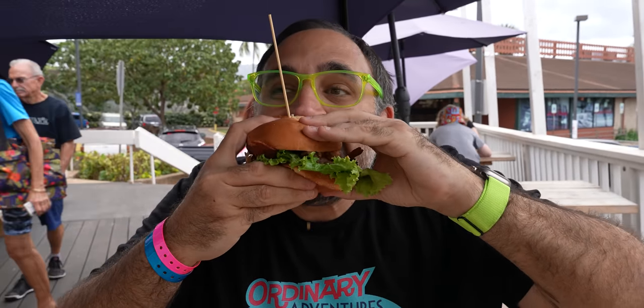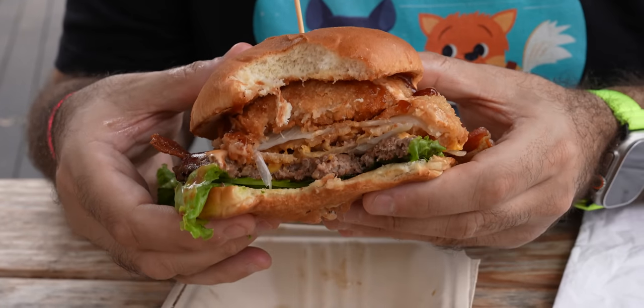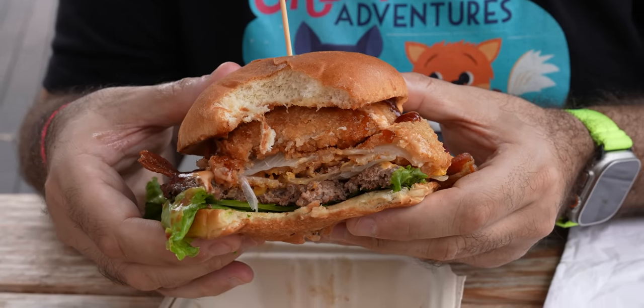That burger is juicy. The onion rings are cooked to perfection. The barbecue sauce, tangy. This might not just be the best burger in Hawaii. This might be the best burger I've ever had. Really? Yeah. Wow. It's so good. It's a lot though. So you gotta be in the mood for this. Just so much flavor. I give it 5 out of 5 Peters.